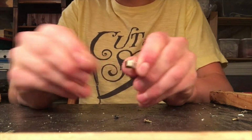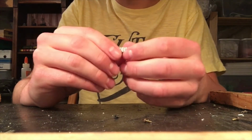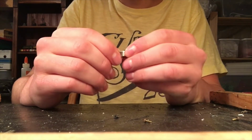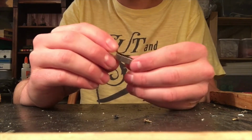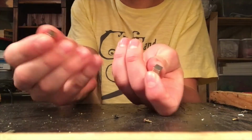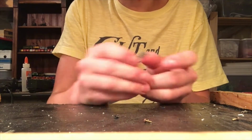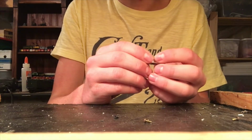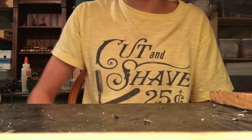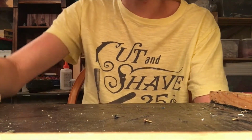These things are really, really strong. They're neodymium, which is the strongest type of earth magnet there is. By earth magnet, I mean they come from the earth. They're not electromagnets. So I'll get these in the Hiawatha, and hopefully it will work a lot better, because right now it's completely screwed up from the last magnets I put in it.